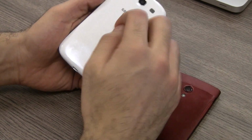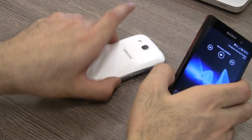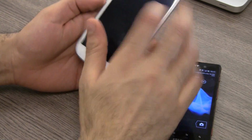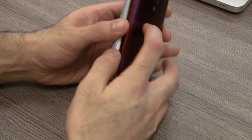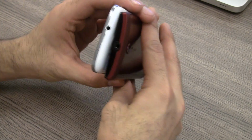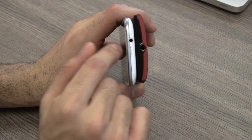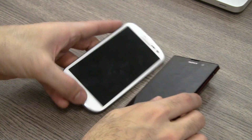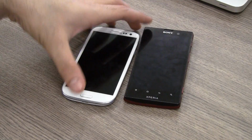The Galaxy S3 has a plastic back panel, whereas this has a unibody shell. Both of them have tough displays. This has a Gorilla Glass up front. This also has a tough display up front. So that's pretty cool. In terms of thickness, the Xperia iON is definitely much thicker compared to the S3. I'll actually have to use it in terms of performance and in terms of usability. I'll have to see which one is better.